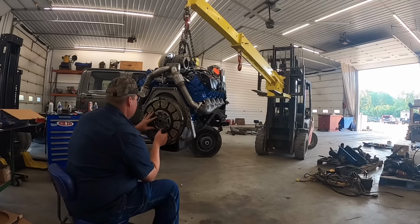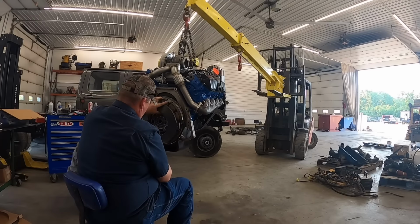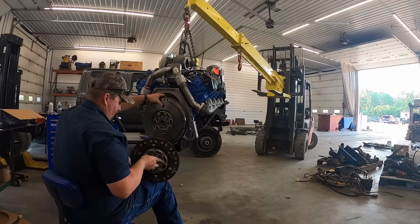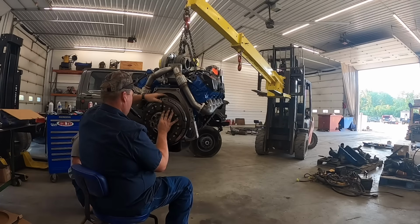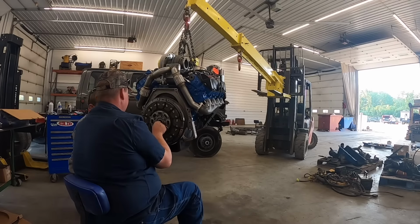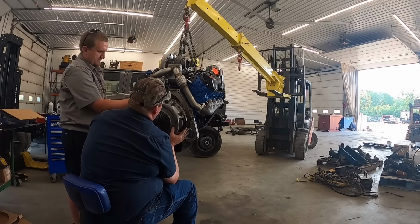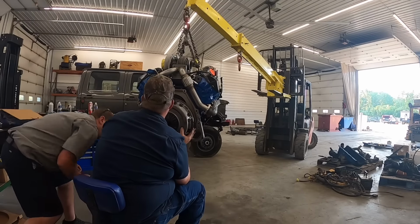You got more parts? Goes down here. Don't matter which way these go, is it? Paint down. Yeah, I'll get some bolts. Red paint down there. Yep, I think we're good.